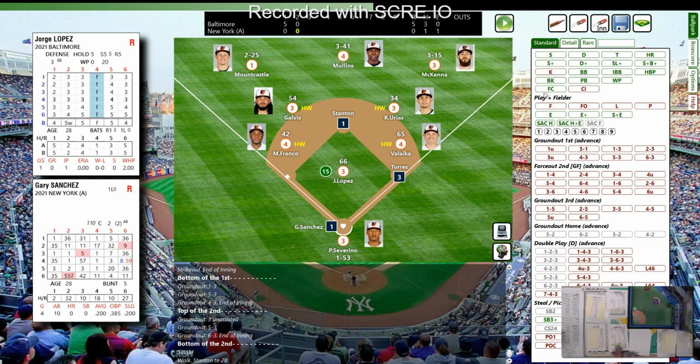And a 43 will be an out. An 18 is a fly ball to center field. The runner on second will hold up. 1 down.